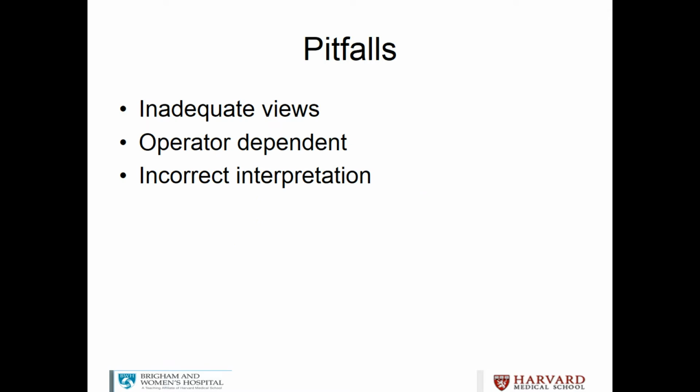There are some pitfalls to ultrasound, and these should be well known before utilizing this tool. The first is, especially in the intensive care unit, we may not always get adequate views. There are lines, tubes, patients have surgeries, patients have huge ventilatory requirements where they're unable to be moved because they're so unstable. So that's pitfall number one. The second pitfall is that ultrasound can be very operator dependent. A skilled practitioner will have much more success in obtaining images and interpreting them over a novice. And lastly, physicians could make incorrect interpretations of ultrasound. And this will only get better with practice.